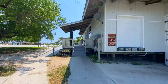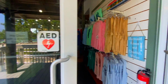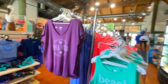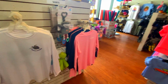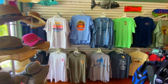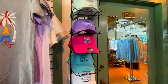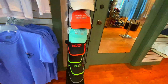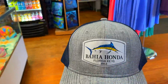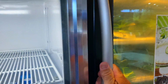Great beach. Now, let's head to the campground store. I need me some key lime pie on a stick. Oh yeah, and here it is, key lime pie dipped in chocolate on a stick. That's what I came here for.